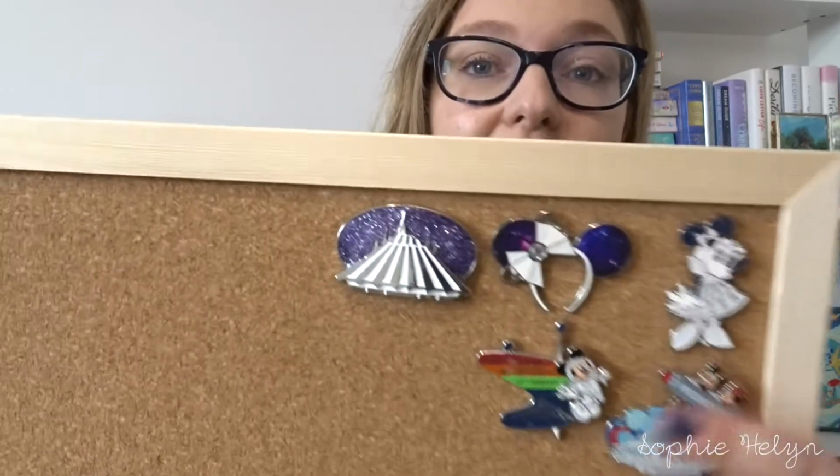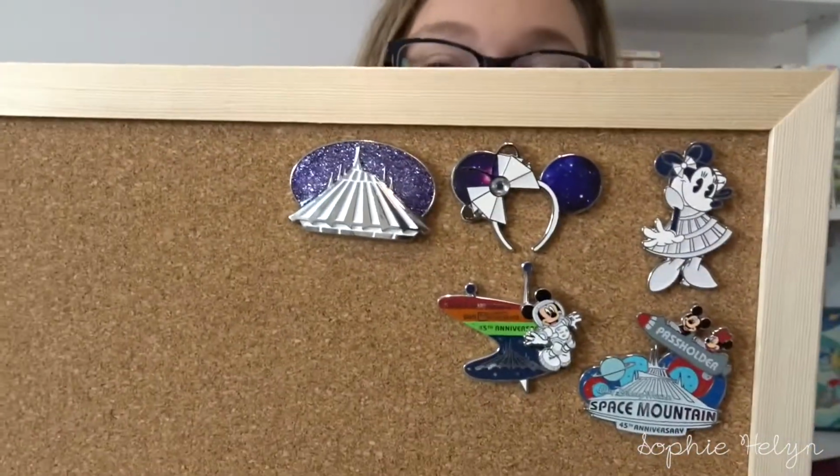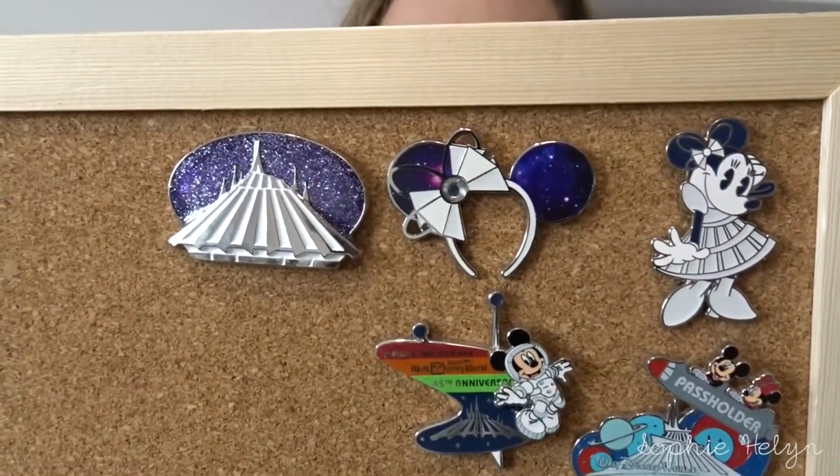But the first pin set I got, I didn't get right when it came out, but I managed to get it for a pretty good price, around £40, and now they go for like £140. So after I rode this ride and now I'm collecting a space collection, I obviously had to get the 3 Minnie Main Attraction pins that show Space Mountain.